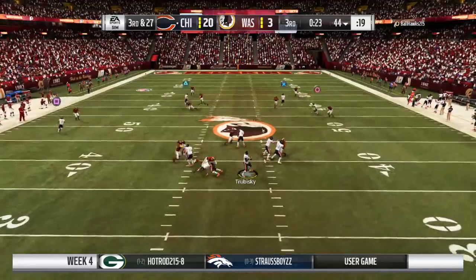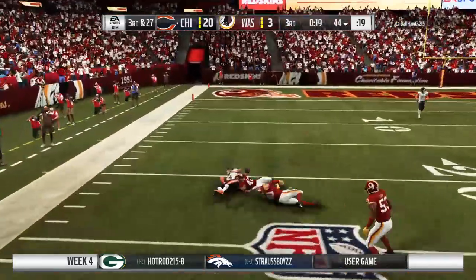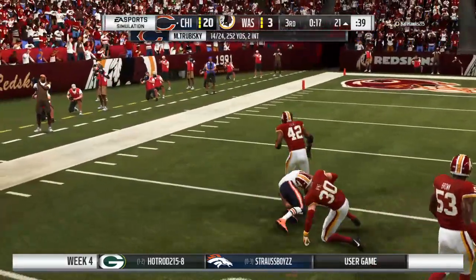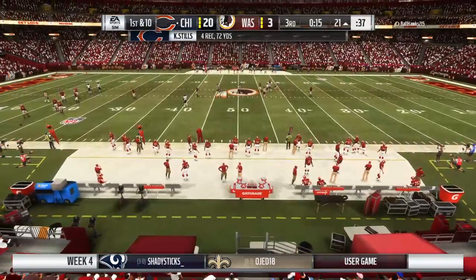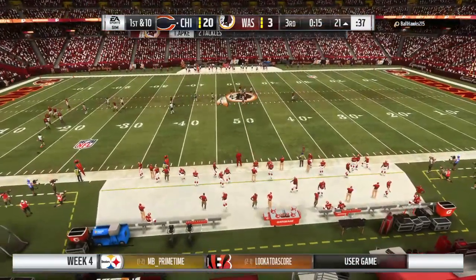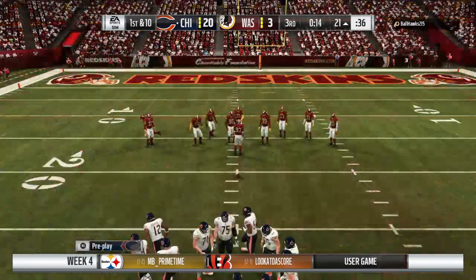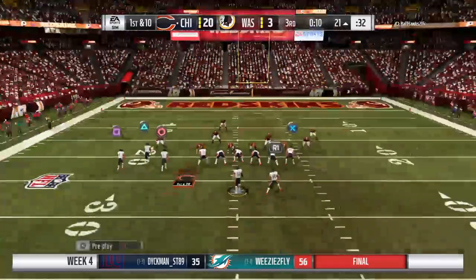Now Trubisky on 3rd and long. It's caught inside the 25. He'll get this one down near the 20-yard line, just shy of the 20. Give him 35 yards there on the 3rd down conversion. So the big play gets him all the way down to the outskirts of the red zone here for 1st and 10.